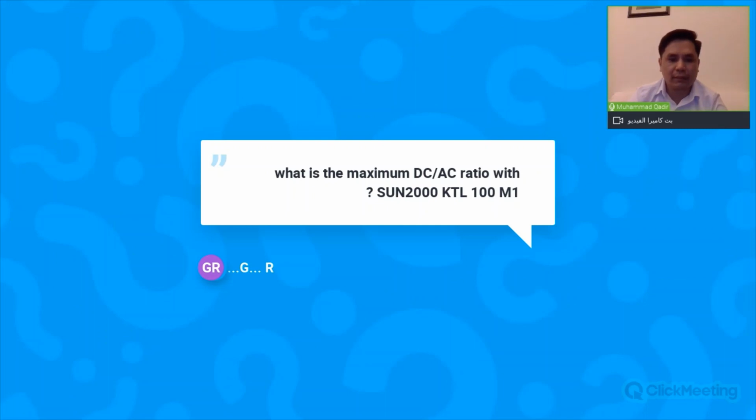What is the maximum DC-AC ratio with the SUN2000-100KTL-M1? George, this highly depends on where you are using the inverter, and you shouldn't ultimately have any losses due to the inverter limit going above what is in your PV simulations and designs. From the manufacturer side, you are good to go up to 1.4 times the rated capacity, which is almost 140 kilowatt.